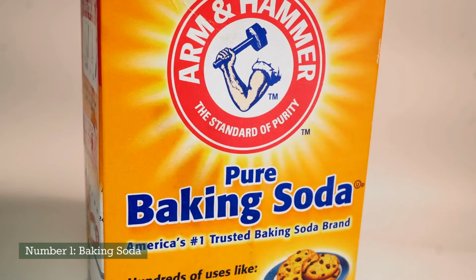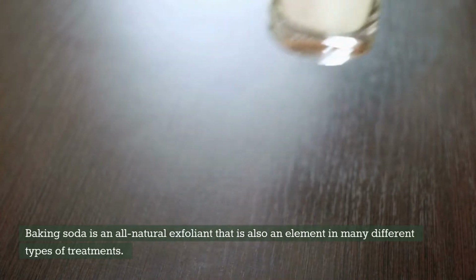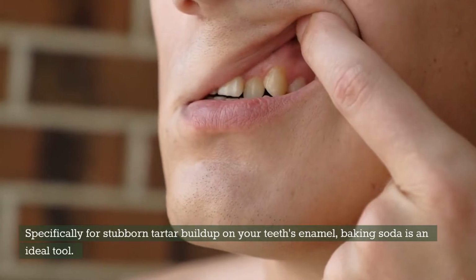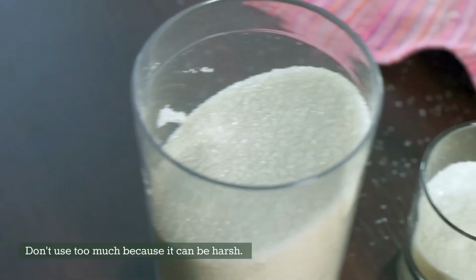Number 1. Baking soda. Baking soda is an all-natural exfoliant that is also an element in many different types of treatments. Specifically for stubborn tartar buildup on your teeth's enamel, baking soda is an ideal tool. Don't use too much because it can be harsh.